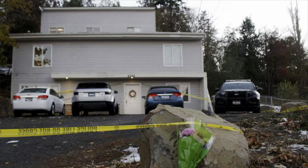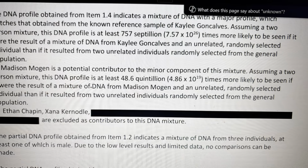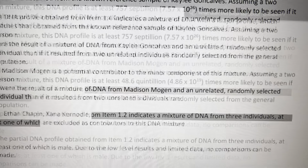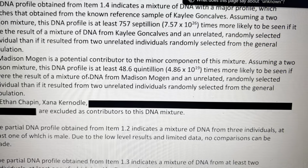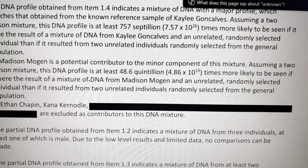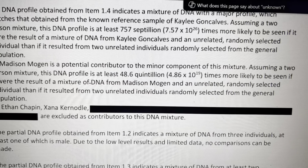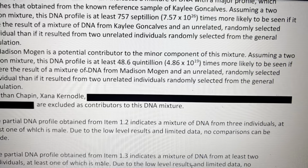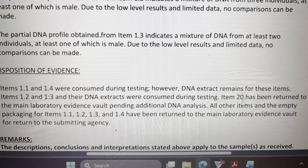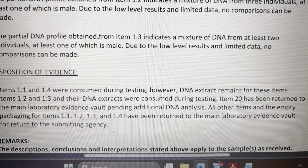1.4 was deemed to be a mixture belonging to Kaylee and Maddie. 1.2 contained DNA from 3 individuals. At least one of the contributors was male. Could have been 2, they don't know. At least 1. They couldn't compare it due to low-level results. Item 1.3 had a mix of 2 individuals. At least one of whom is male, again, could be more than 1. No comparisons could be made conveniently on that either. Item 1.5 was a 2-person mixture. Results were too low to reach a conclusion, again, conveniently.